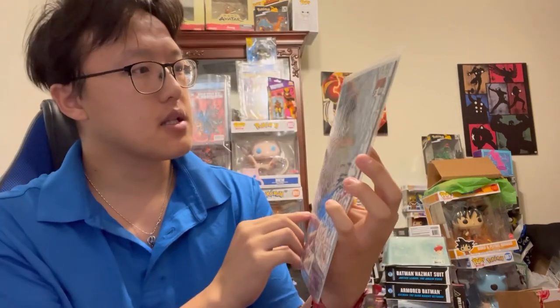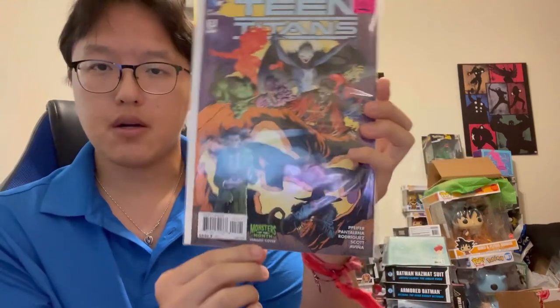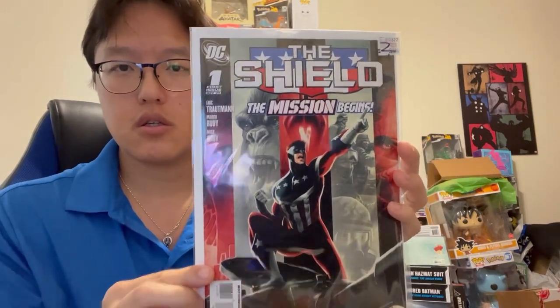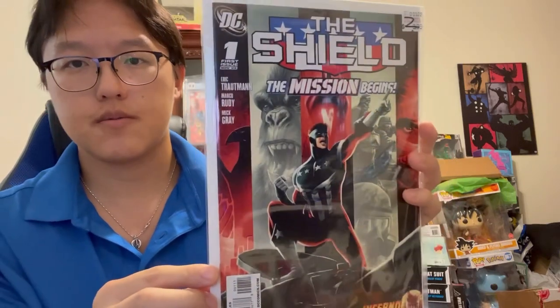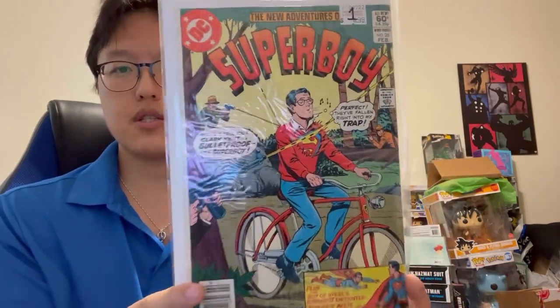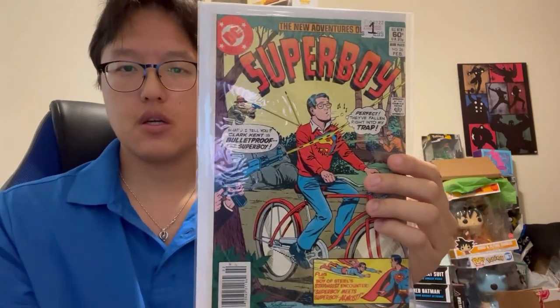iZombie number one, I think. Yep, issue number one. This is the second appearance of iZombie. It's pretty cool. And I found this variant cover of Teen Titans number 13, the Monsters of the Month variant cover. It's pretty cool. It's like a Halloween one. The Shield of the Mission Begins. This is pretty cool. Superboy number 26. I think this is volume 2 or 3, but it's still pretty cool. I like how he's just riding a bike and deflecting these bullets, minding his own business.